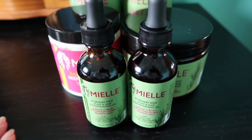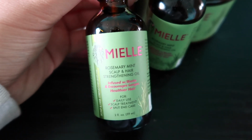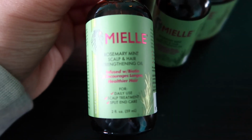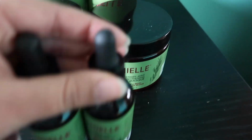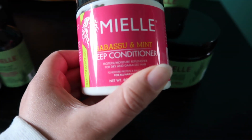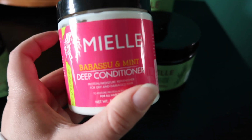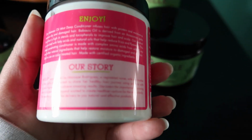So a little update for you guys. All of my Mael stuff came in the mail. So this is the Rosemary Mint Scalp and Hair Strengthening Oil. It's infused with biotin and it encourages longer, healthier hair. And so I'm going to use this. I also ordered their deep conditioner. I've never tried this before, but it's for dry and damaged hair. And of course, during the winter time, people with naturally curly hair have naturally drier hair. So I thought this would be great.